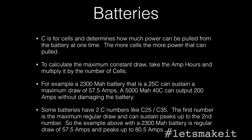So a great example here is a 2300 milliamp battery that's a 25C can sustain a maximum draw of 57.5 amps. Similarly, a 5000 milliamp 40C can output 200 amps without damaging the battery. And some batteries come with two C numbers. Some of them will say, like see right there, C25 and C35. The first number is the number we're talking about. The second number is the maximum peak you can do for a short burst.